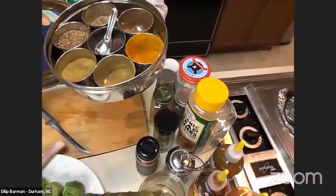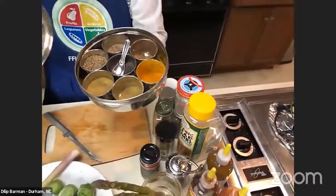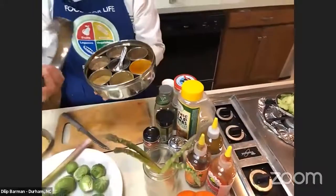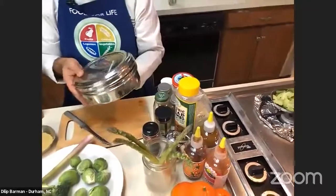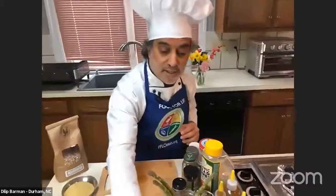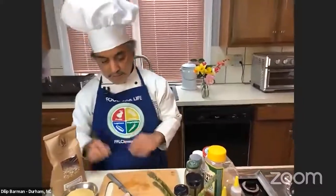This dibba or box or tin is metal. It'll last forever. And they're really inexpensive. This one costs something like $23. They're really cheap. And it comes with a little spoon. And this way, if you have a set of Indian spices, and in the document I've listed what I suggest should be some good spices, then you're ready to cook many Indian dishes. So let's get busy making today's dish.